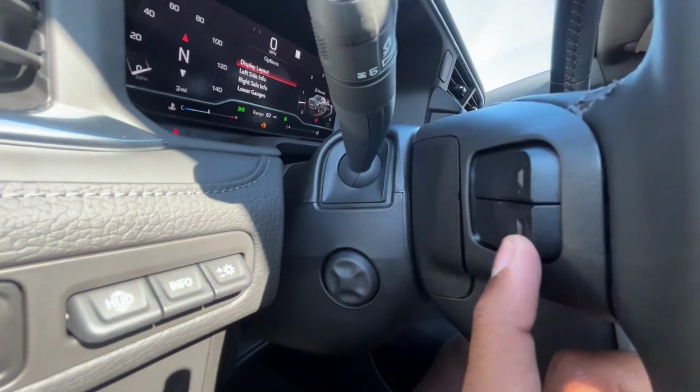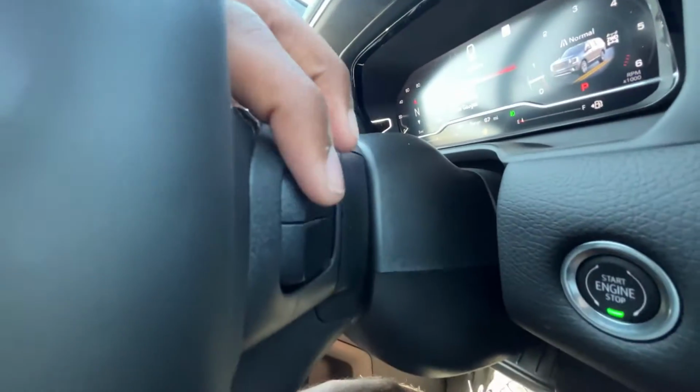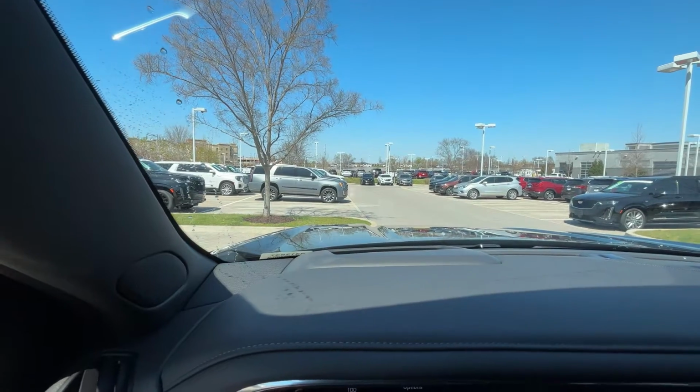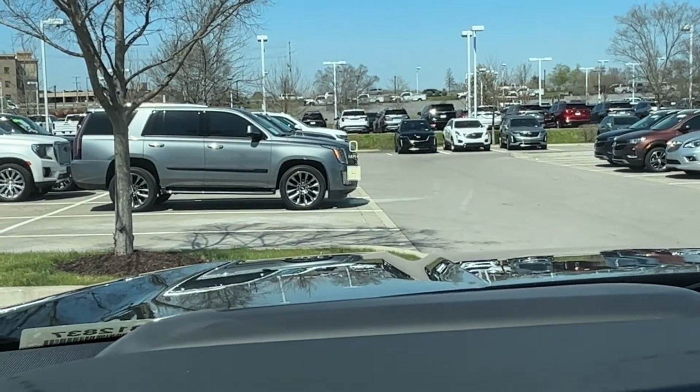Now behind the steering wheel on the left side, you have track list or radio station presets you can toggle. And then behind the steering wheel on the right side, you have volume controls you can go through. Hazards are right here. And then heads up display. Let's see if I can turn this brightness up and zoom in. And there's that.